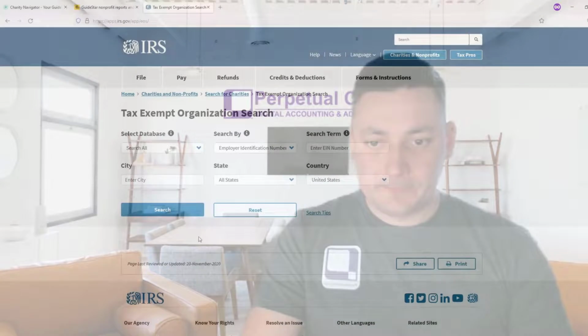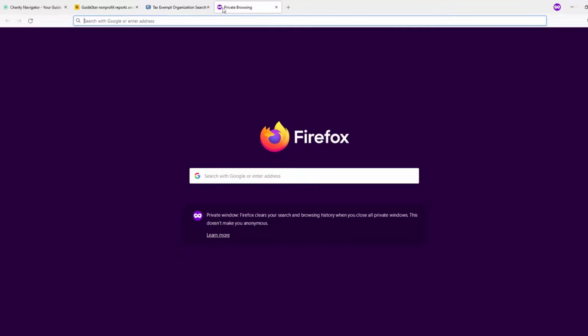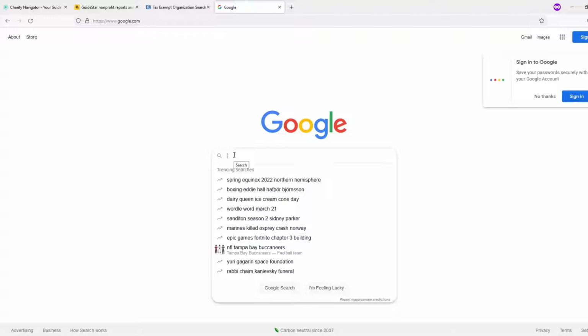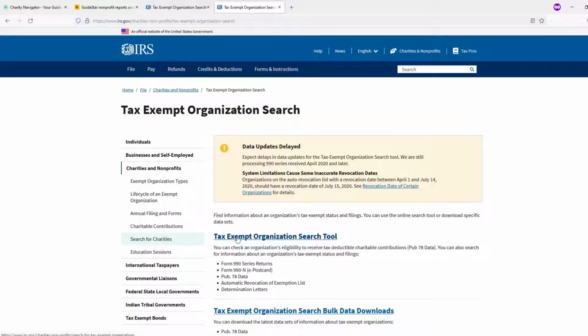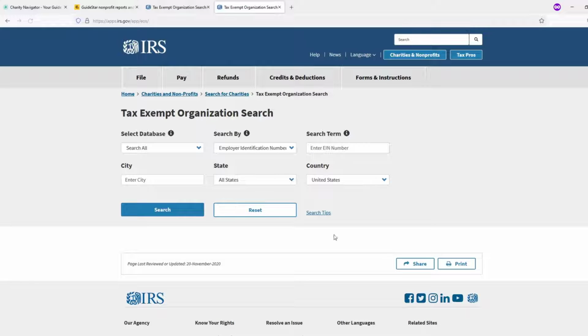So one way to check is to go directly to the IRS website. The address you would go to is https://app.irs.gov/app/EOS/. EOS stands for Exempt Organization Search. Or another easy way, you can just go into Google search and search for charity IRS lookup. The first item that will pop up will be Tax Exempt Organization Search. You just click on that, then click on the Tax Exempt Organization Search tool, and then click one more time on the blue button, and it will take you right there.